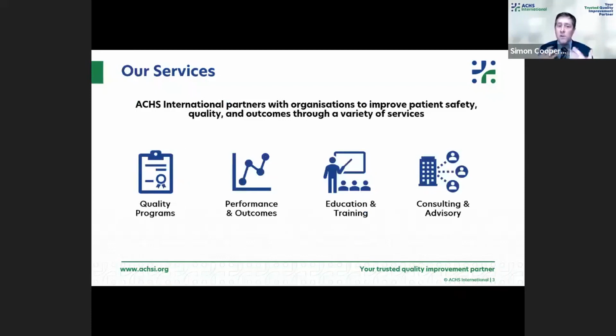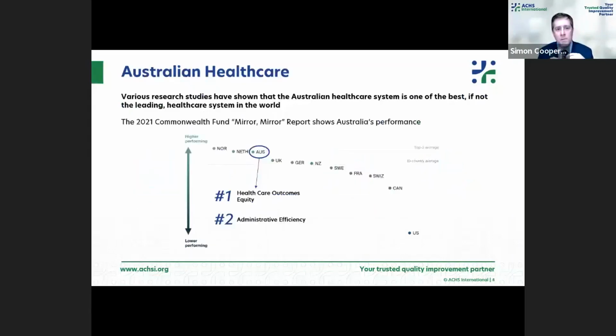The services that we offer in general are quality programs and assessing things to different standards. We also offer the performance and outcome service, which is what I'll talk about today quickly. We also do education and training, as well as consultancy and advisory services. When you talk about monitoring performance, a lot of people do comparisons between healthcare systems, and Australia's healthcare system is number one in healthcare outcomes, equity and administrative efficiency. A lot of those things apply to our performance measurement within that program.